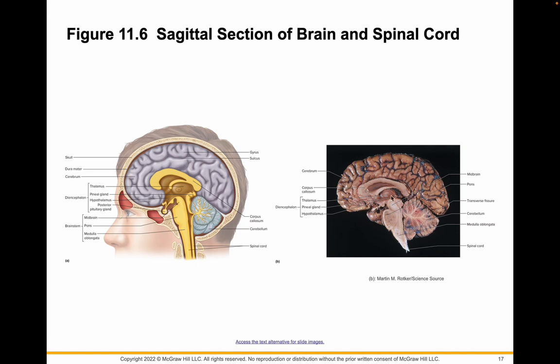The diencephalon is right here in the middle of the brain, and if you think about this, if you injure the middle of your brain, you're going to die. That's how I remember the diencephalon. And the diencephalon is composed of the thalamus, the pineal gland, and the hypothalamus.